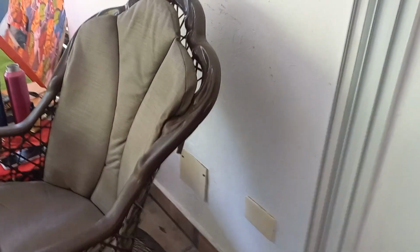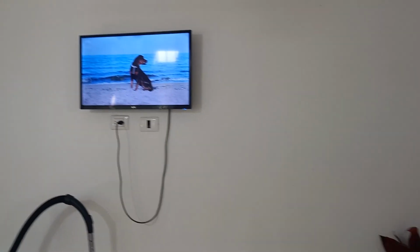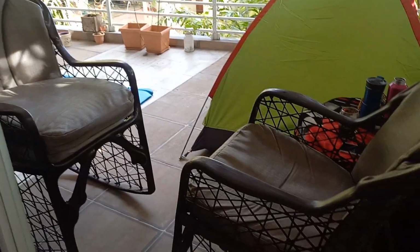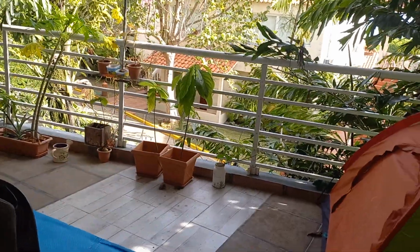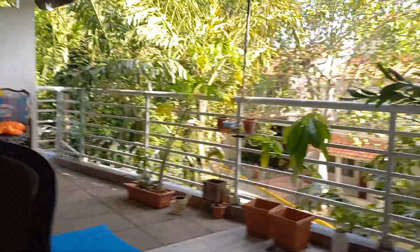So now this is where I sit, and this is where I work. Even though I have a desk over there, I generally don't use it. I usually sit here, listen to the music, put my feet up on that chair, and I sit right here. And this is where I answer most of my messages from you guys, and I do my story times. And this is the view that I see when I sit down right here.